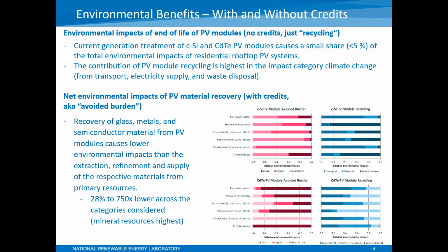The contribution of PV recycling is the highest in the impact categories because we look at not just greenhouse gas emissions, but others, in terms of the transport, electricity supply into the recycling technology and use, and then the waste disposal aspects of this.